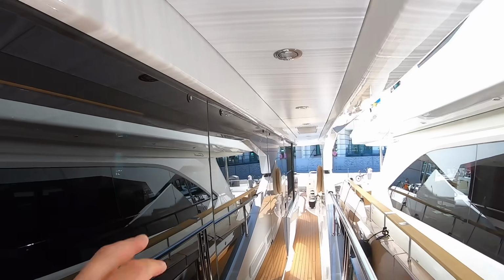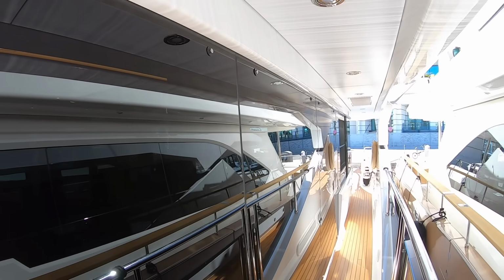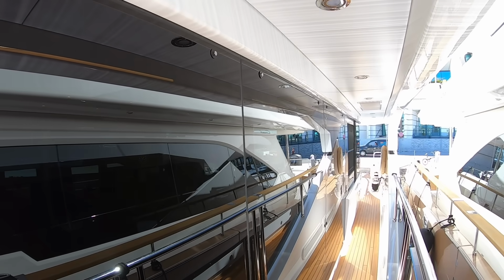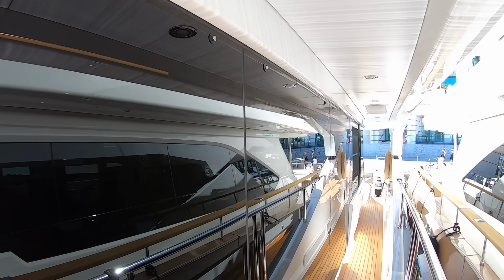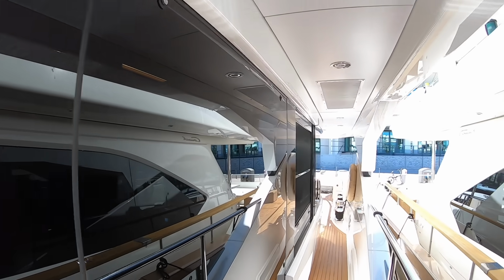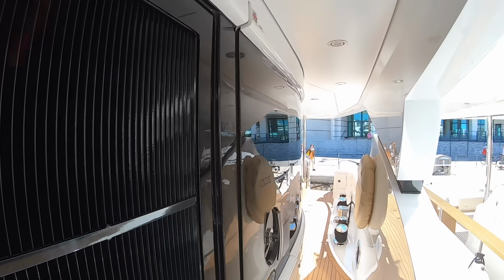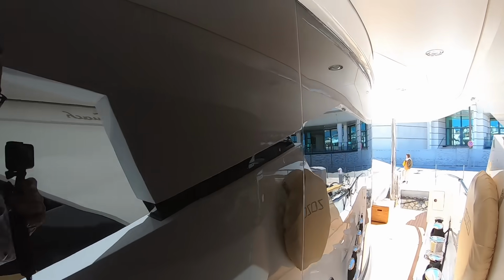Now, one thing worth mentioning is you'll notice these bolts on these huge windows, and what these are for is you can actually put hurricane shutters on there. So if you're looking at some serious offshore work, obviously you wouldn't use them on a normal day-to-day basis, but you can close that right up if you want to and protect those windows. So if you're in serious storm conditions, the boat can handle it.